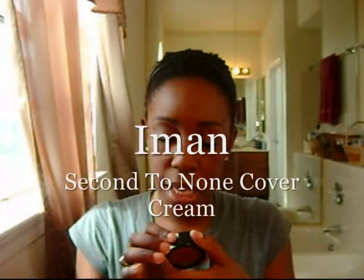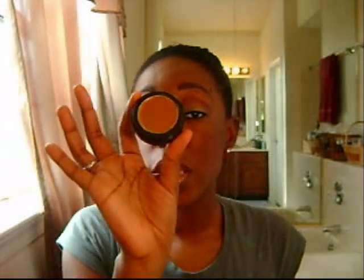I also have here a concealer, Second to None Cover Cream in Clay Medium Deep, which is really good because it's kind of golden. It's got those golden tones to it, so it's not going to warm you up automatically, but they come in tons of different undertones as well. So this is a really nice concealer.